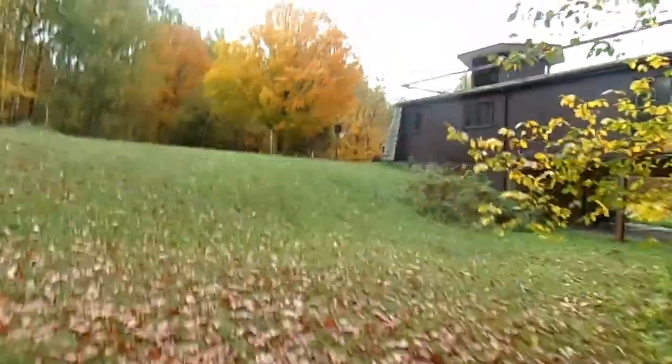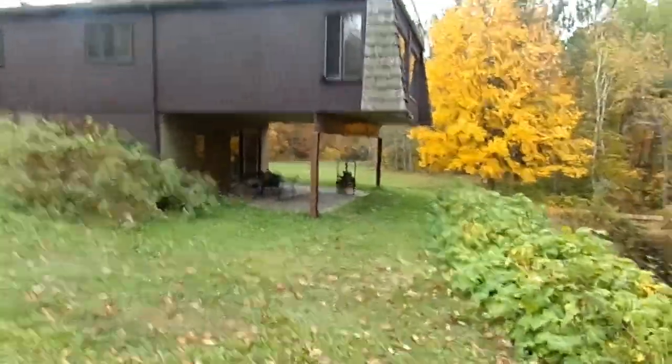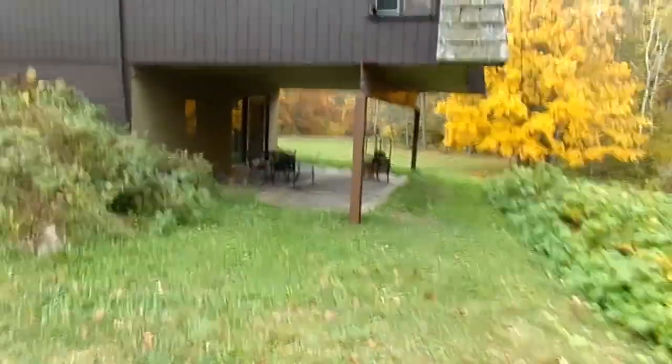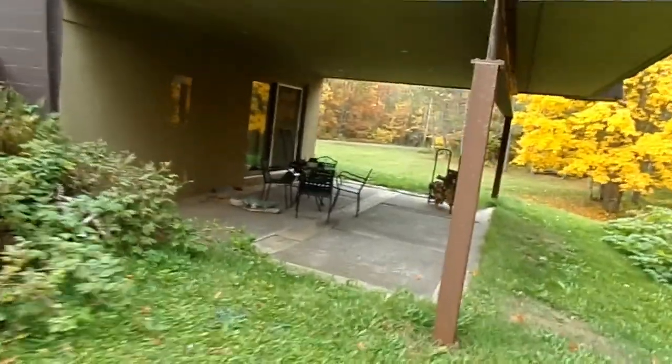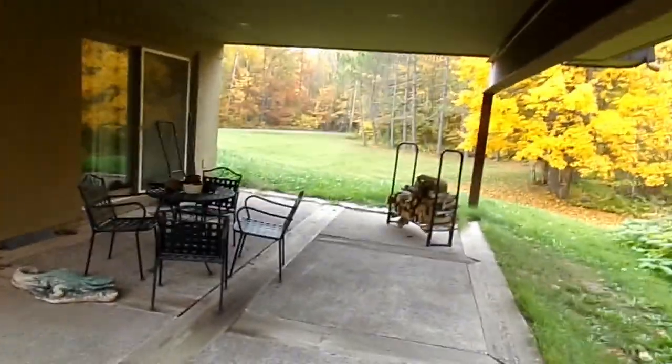Okay, coming up on the mother tree. And then we're just back here to the patio. And it looks like it's timing perfectly. The rain is starting to pick up a little bit. So that about does it for this little walkthrough.